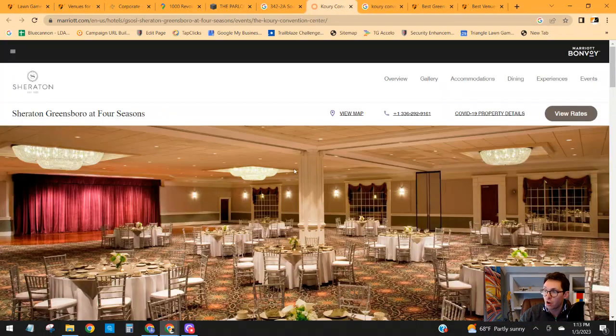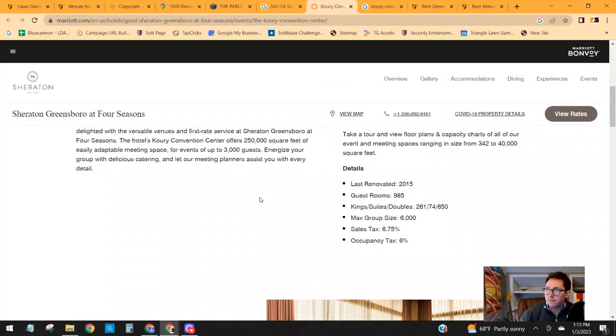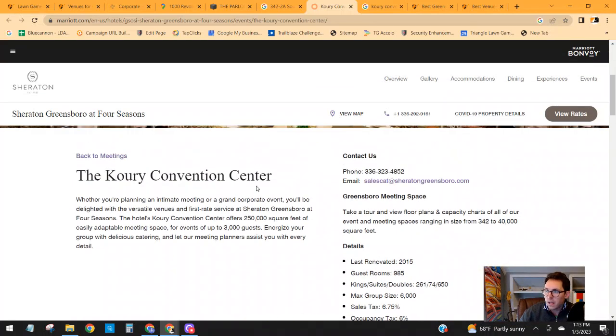If you're looking for a large-scale corporate event space in terms of a huge conference center, they've got hotel rooms, they've got office and breakout rooms, they've got all kinds of stuff there. And that's more your classic massive conference center. And it's popular, as they say, 250,000 square feet of adaptable meeting space for up to 3,000 guests. So that's a lot, obviously.